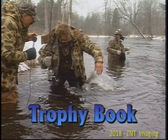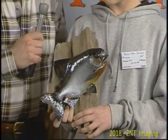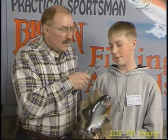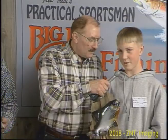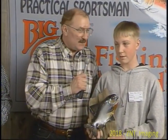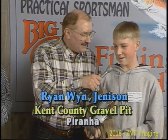Spooky fish to haul out of a Michigan lake. What lake was this? This is a local gravel pit, where there's somebody in the area who has a rather twisted sense of humor. What kind of fish is this? This is a black piranha. Very nice. Do many people swim in that gravel pit? Not that I know of.